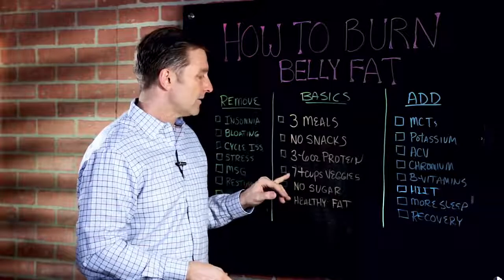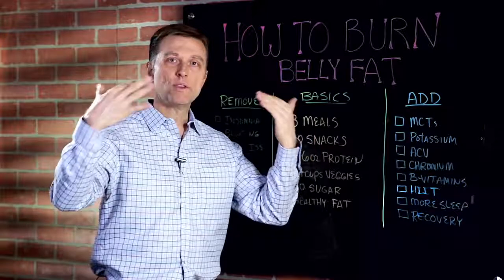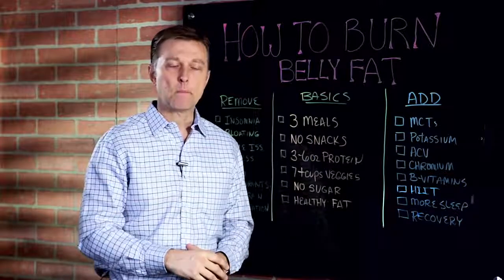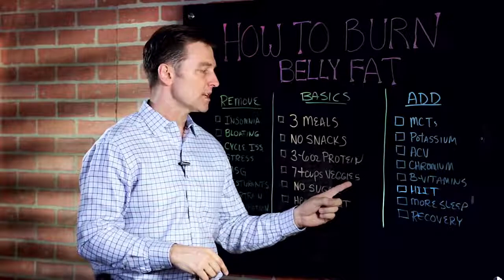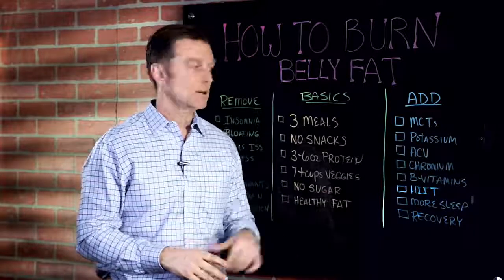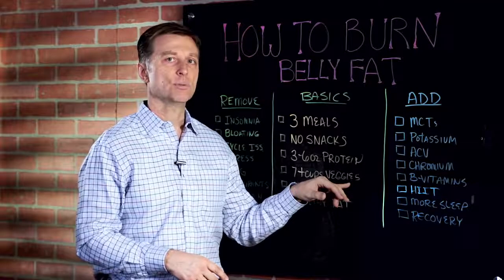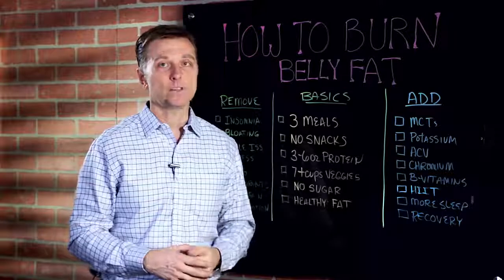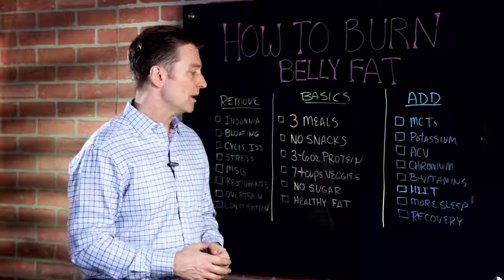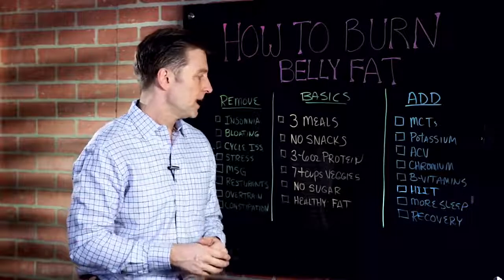Now, next one, 7 cups of veggies. Why? Because we need to flush out all this fat that's going to be coming out through your liver. All the fat through the body has to go through the liver, and if you don't consume enough vegetables, you can end up with a fatty liver. Plus, vegetables give us the potassium we need. We need about 4,700 milligrams. That's a lot. So that's about 7 to 10 cups. Very few people do that, but you want to consume the vegetables first and have a huge salad and then a small amount of protein.